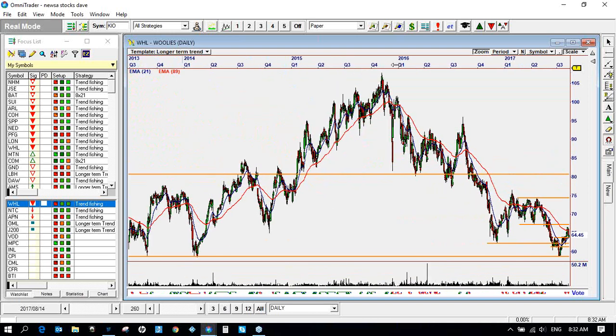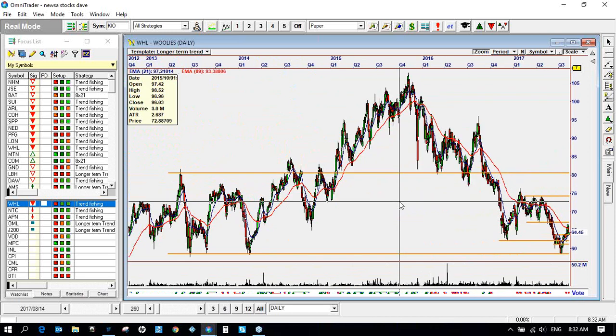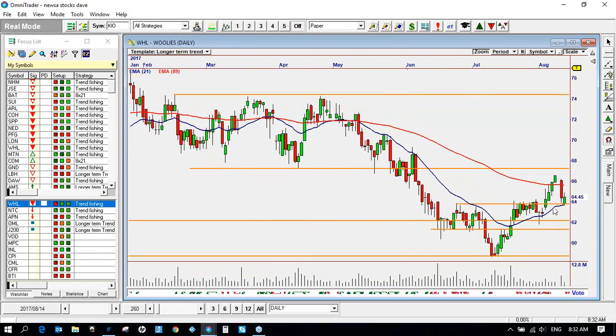it found support in the old historical support area. So we've seen that nice bounce off that. And it looks ready to continue. So we'll just see if the trend actually does change, where the 21 crosses above the 89. I'll be quite happy to add some more Woolies into the portfolio.